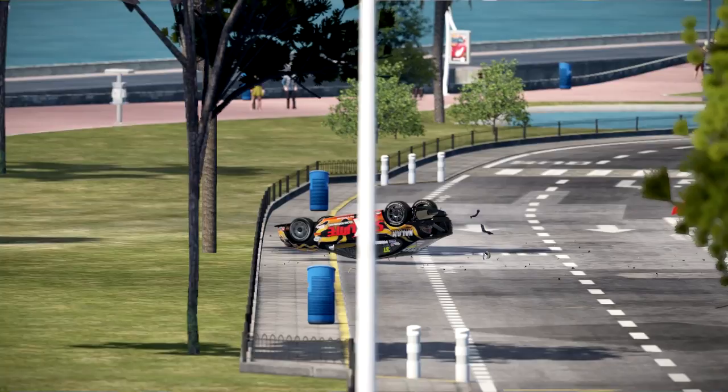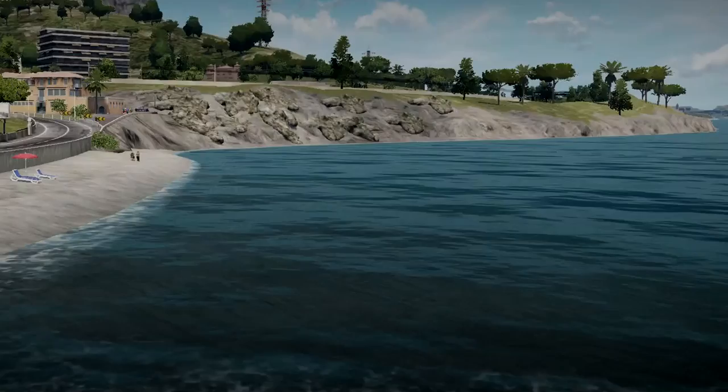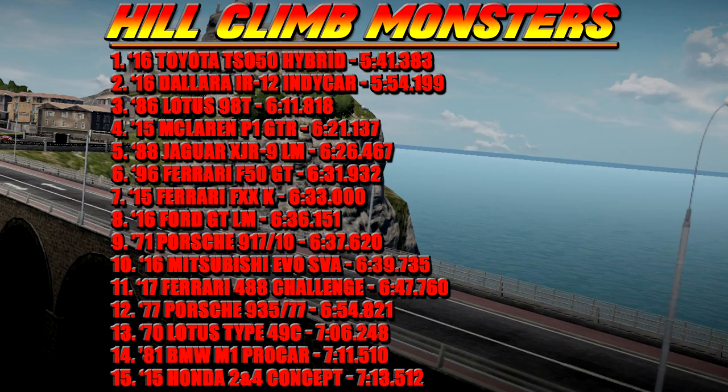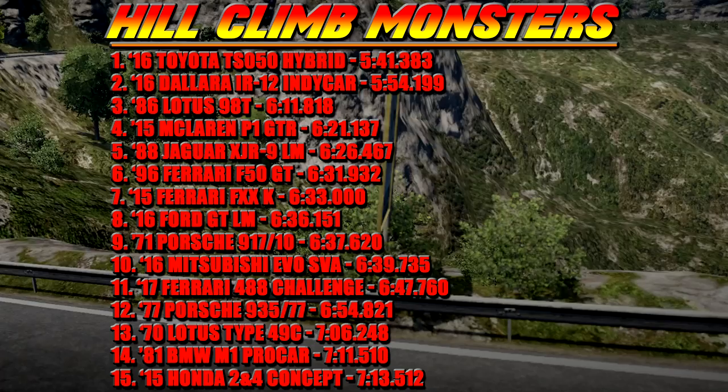But yeah, before we jump into the actual run itself, let's just take a look at the actual leaderboards. And as we know, the Toyota TS050 Hybrid is still very much at the top, but I don't think this has any sort of realistic chance of beating that. The only other touring cars we've done is from the first episode, where we did the Audi V8 DTM. And from not long back, we did the Opel Astra TCR.